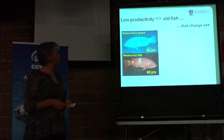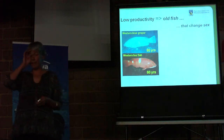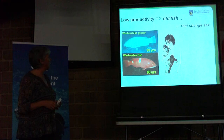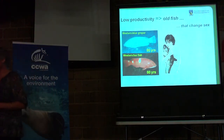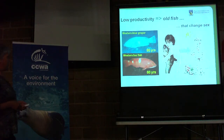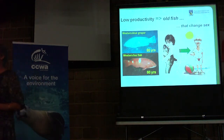They're also really complex. And this is my little insight into fish being kind of weird animals. They do change sex. So if you take the example of western blue grouper, they start off as females, and they'll spend about 30 years hanging out as females, and then for no apparent reason that we clearly understand, they'll turn into males.